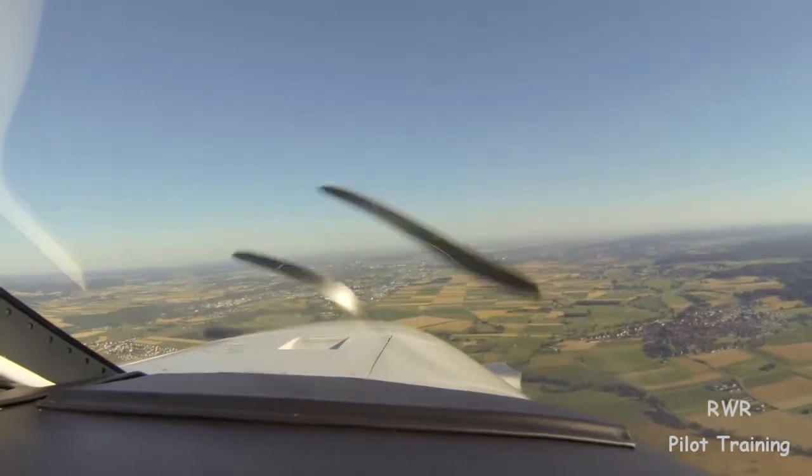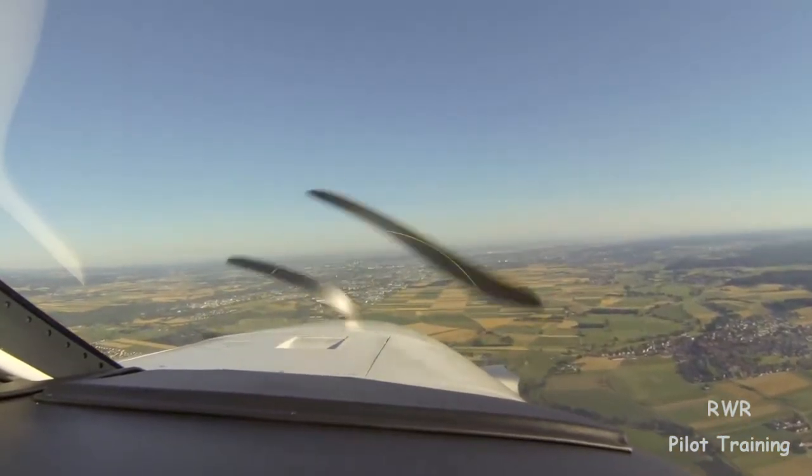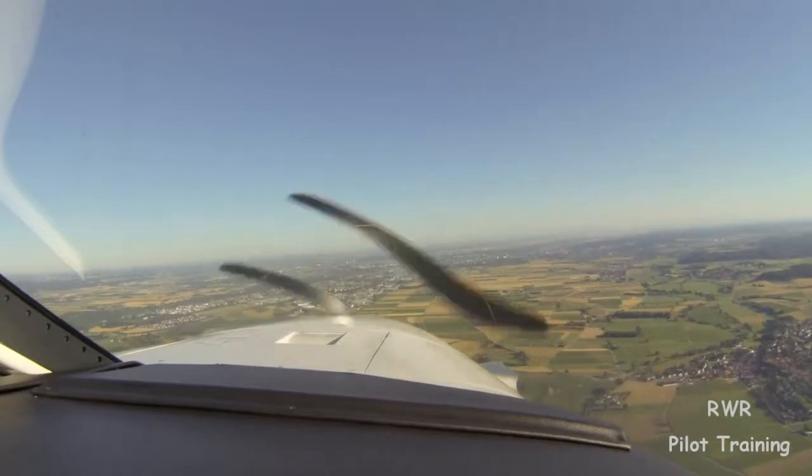Delta Victor Charlie, are you able to fly a short approach? Delta Victor Charlie, positive. Delta Victor Charlie, so join direct short base runway 07.